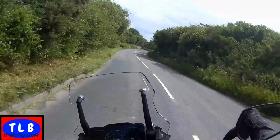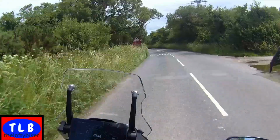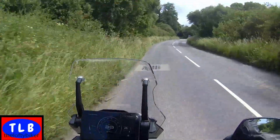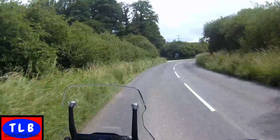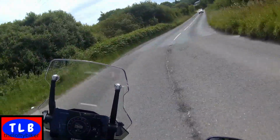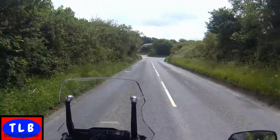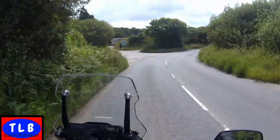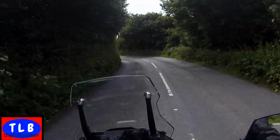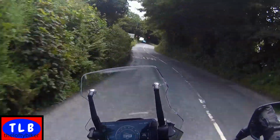First impressions is the steering's very accurate. You don't need much input, very little input to change your direction. The gearbox feels very slick, very nice, and the clutch is extremely light. There's very little snatchiness on and off the throttle. There's a slight amount, but it's a brand new bike really. It's not had a lot of riding, and generally things like that get sorted at the first service.